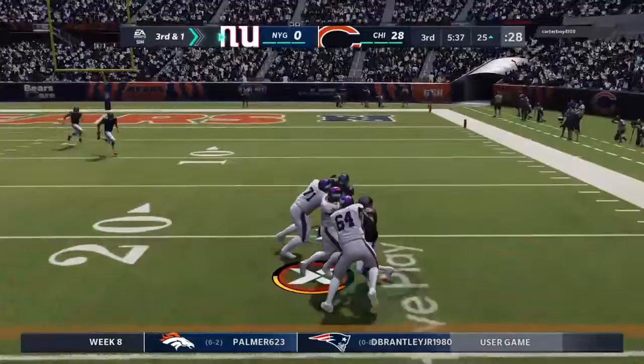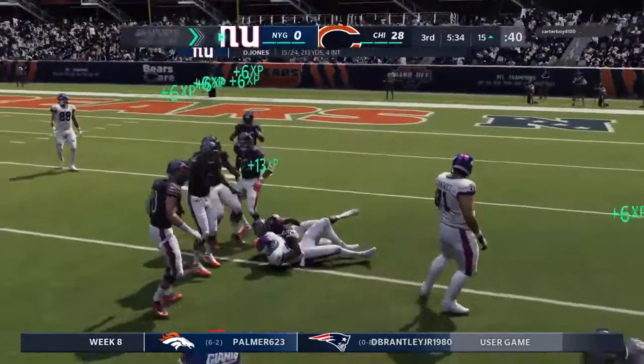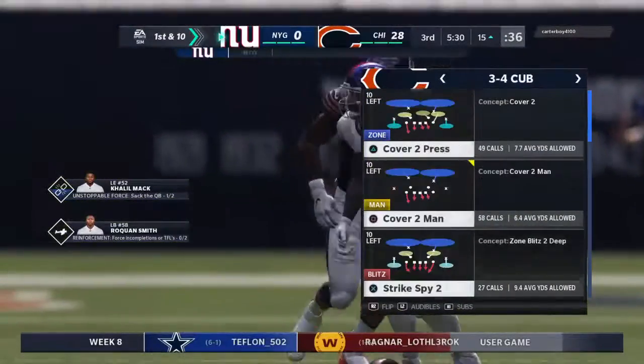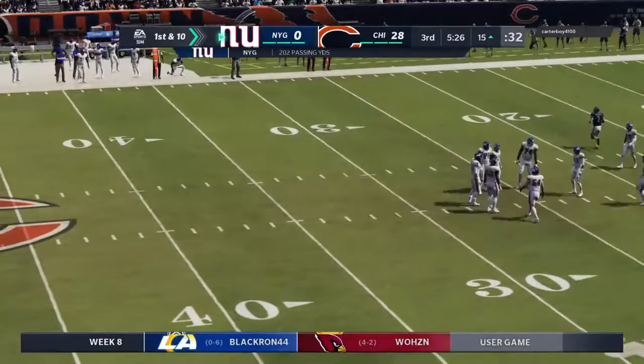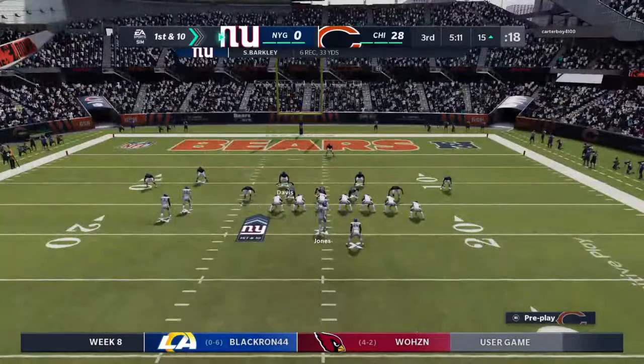Now they go screen. It's complete. And taking it to the 15-yard line before he's brought down. They only needed 1 yard on 3rd down. They get 10 instead by going to the air. First down. Still in search of their first touchdown of the game, but they're on the move.